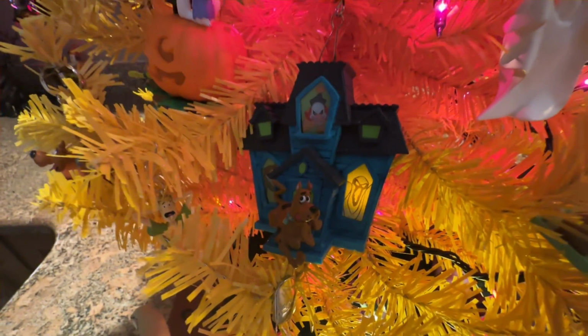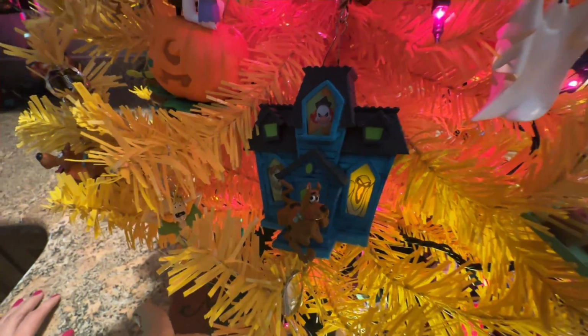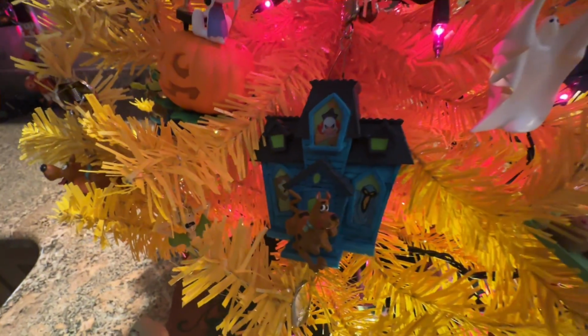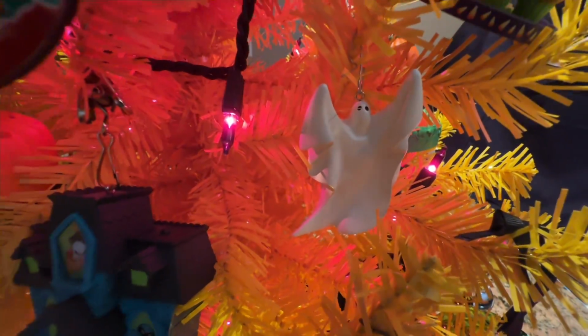There you go, Bobby. There he is. That one should have been on there. They picked three good ones for the house. Where'd she go? Who else do we have on here? There's the Phantom, someone that I said should be on there. Shaggy, and then there's Scooby.